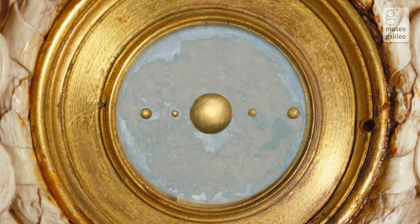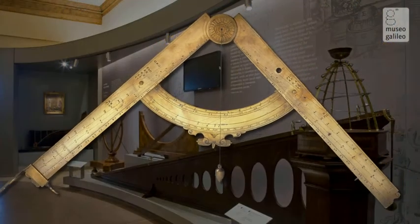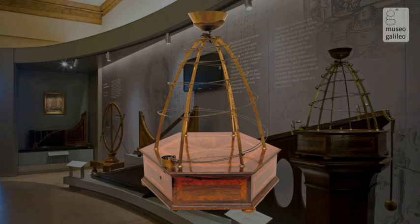The military and geometric compasses he developed during his years in Padua. Other instruments of his invention and educational models illustrating the crucially important results attained by Galileo in his studies on mechanics.